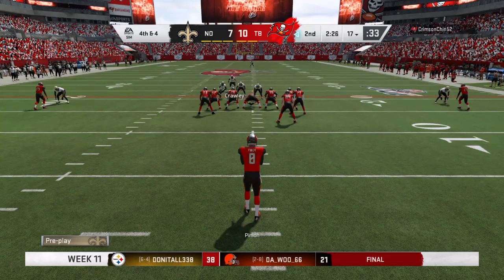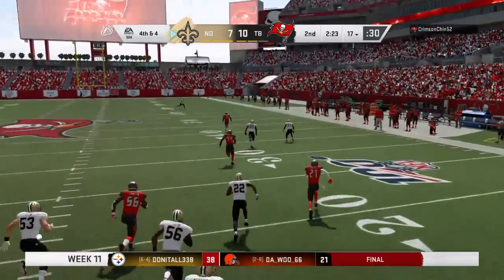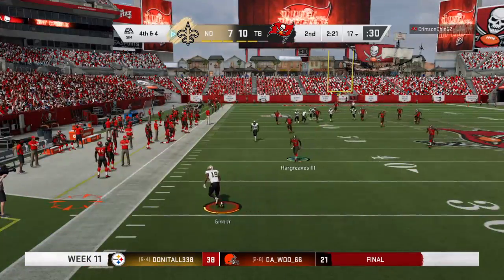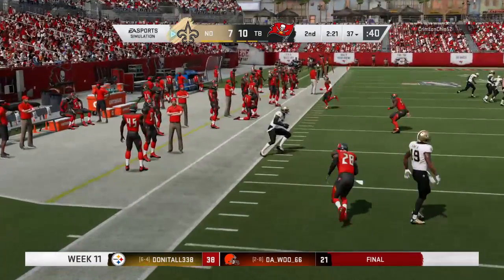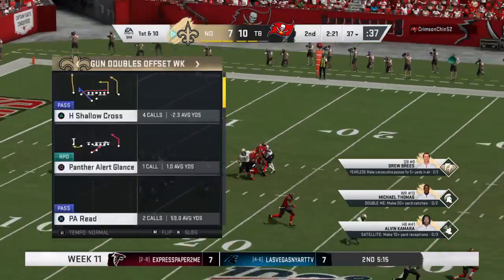It's like being a sprinter in a 100-meter dash, exploding out of the blocks, trying to push the ball downfield. Guaranteed this defense better be on their toes. They're going to be tested all game. The Saints take over 1st and 10 at their own 37-yard line.